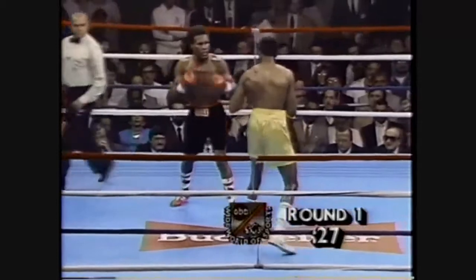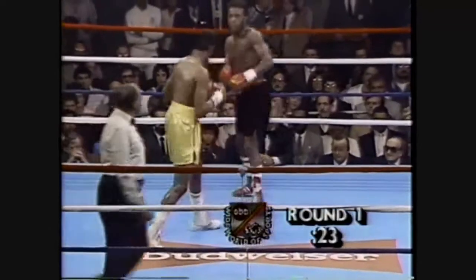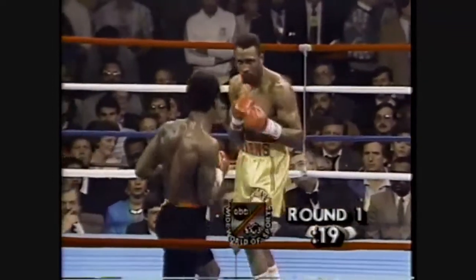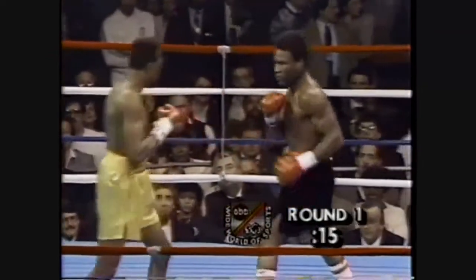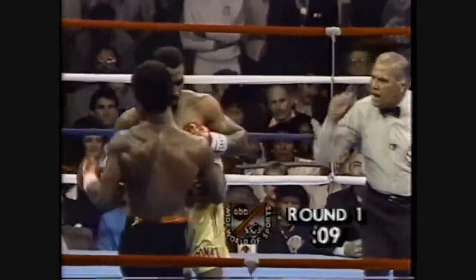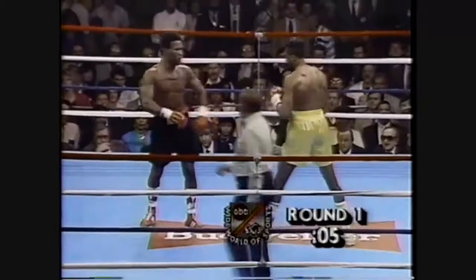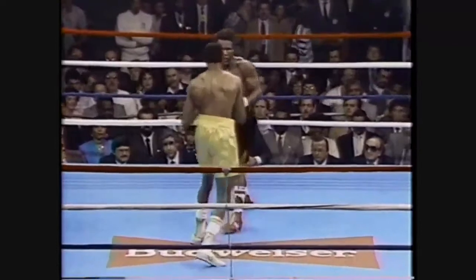Hearns trying to deliver the right, but the message wasn't there. A little bit more than we might have expected. Boxing a little bit more. There's a good right hand. Right hand. And Andries hangs on. And that has been the first legitimate event of this first round. The one Thomas Hearns right hand toward the end.